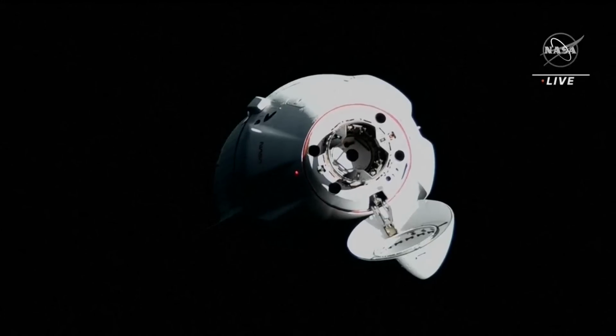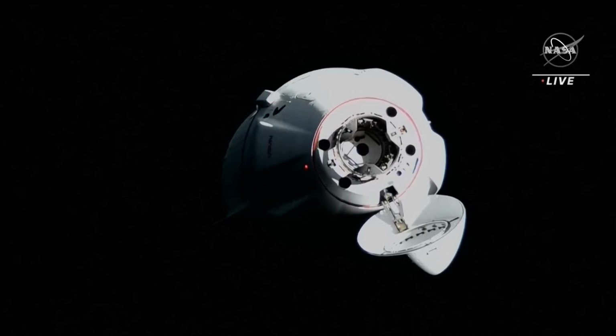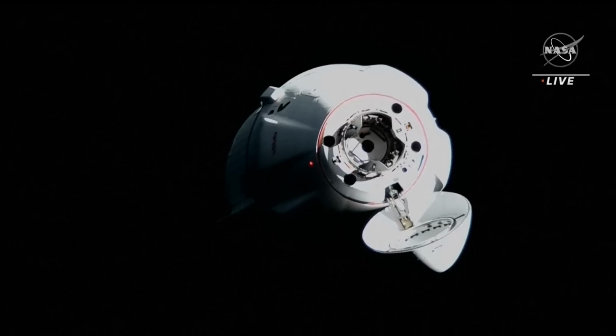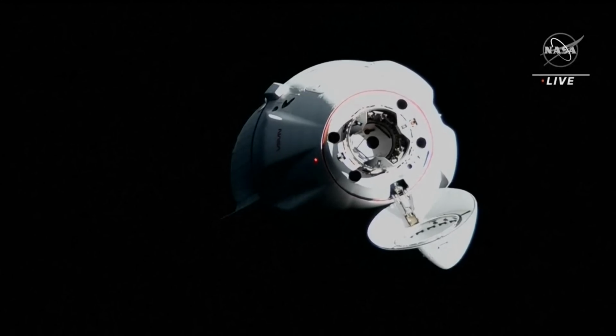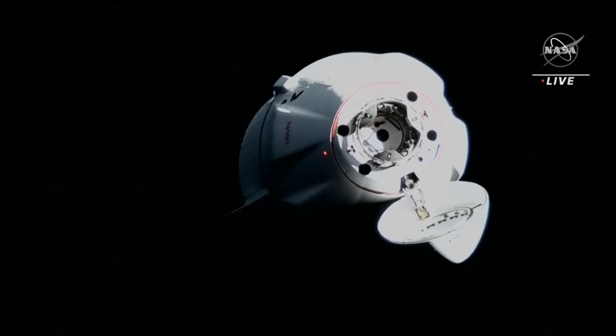And so right now, Dragon less than 100 meters away. We're a little inside 2 minutes from that final go, no go. We should be hitting waypoint 2 in about 3 minutes, 40 seconds from now. Then expected docking just 5 minutes away. So Dragon definitely getting in close.